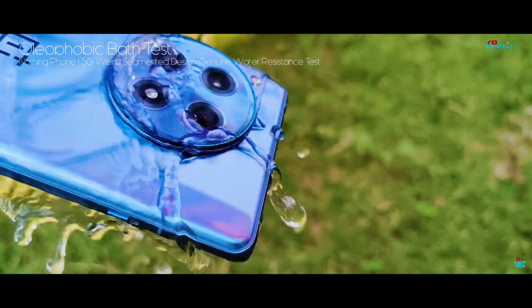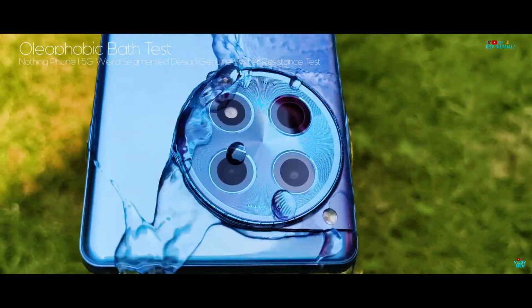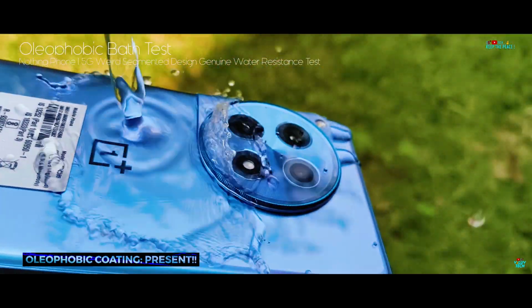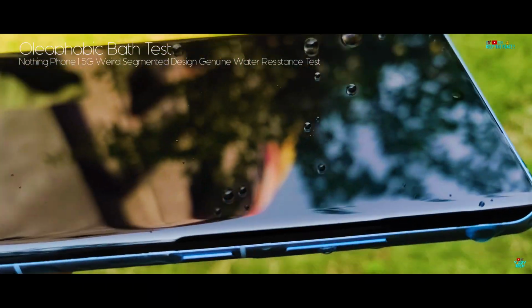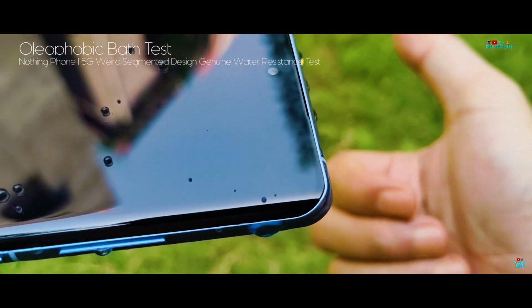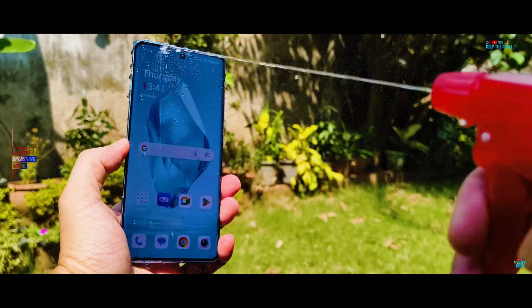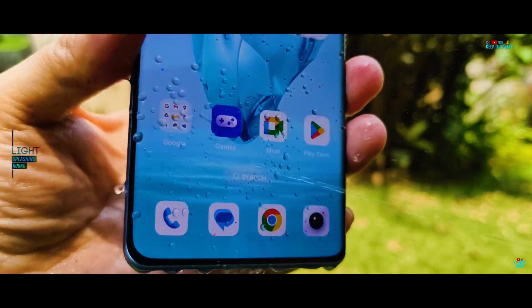In the oleophobic bath test, the oleophobic layer has become evidently clear on both sides by the way the water droplets roll off the surface as perfect spheres. Also, there are no signs of any low audio or distortion from both speakers, hence we are at the light splashing round. We cannot underestimate light splashing as we may naturally do, since it has actually spelled doom for a few devices.